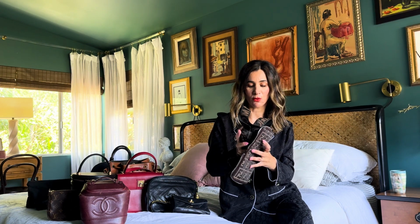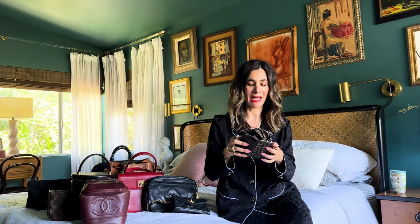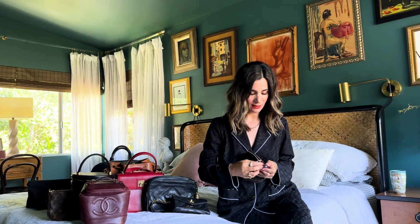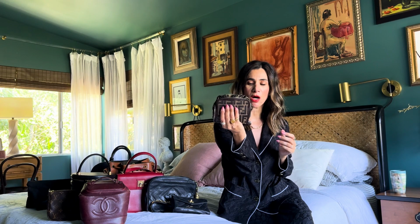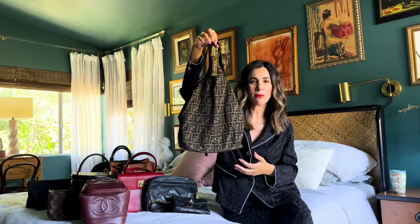And let me show you the cool part of this: it actually collapses into this tiny size, literally the size of my palm. It's a perfect travel tote. So if you want to take a bag, but you don't want to worry about wrinkling it, creasing it, or it taking up a ton of space, this is a great bag. I really love it. And voila, she's a really fun shopper tote.